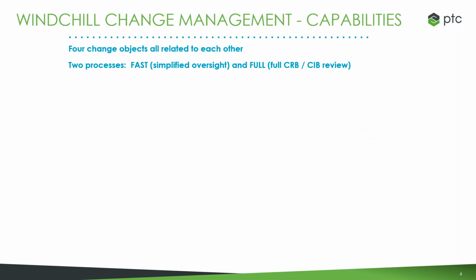And we're just going to go over the capabilities. And what I mean by capabilities is I'm just going to go through the overall change process philosophy that we're going through within Windchill. And this is kind of going to be the skeleton of the demonstration that I'm going to be giving to you for today.